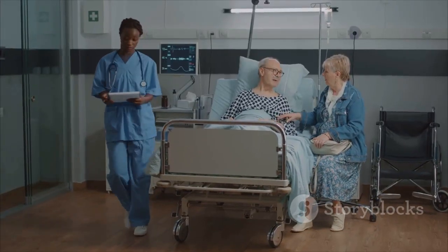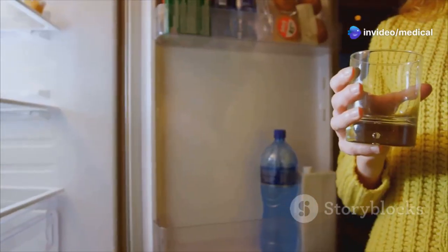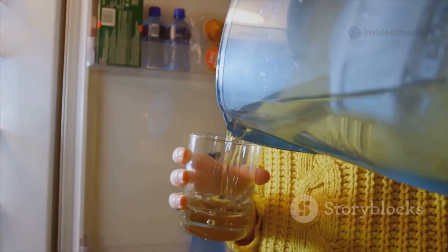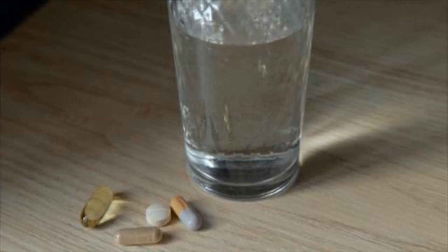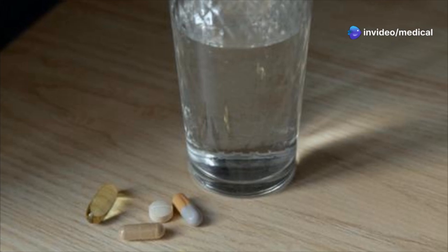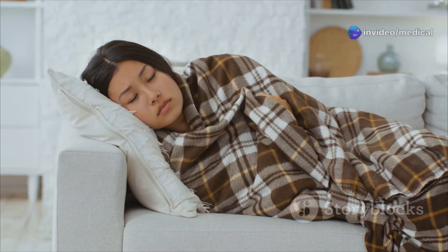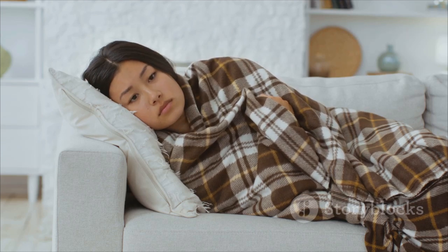Alongside antibiotics, supportive care is essential for a smooth recovery. A high fever can cause dehydration, so drinking plenty of fluids is a top priority. Water, clear broths, and oral rehydration solutions are excellent choices to help replenish the fluids and electrolytes your body has lost. Getting enough rest is also crucial. Your body needs a lot of energy to fight off the infection, so you should avoid strenuous activities and allow yourself plenty of time to sleep and recover.